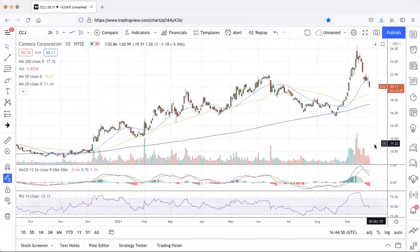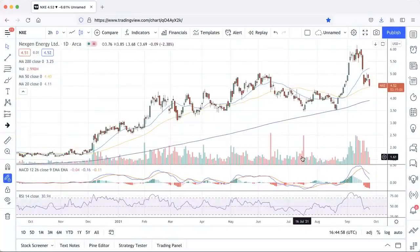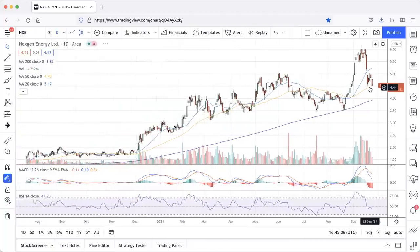Cameco also down on decreasing volume. Looks like we're headed to the 50-day on that one. And let's take a look at NextGen, a couple of the large caps here. NextGen bounced perfectly off of that 50-day. In my opinion, that's probably a good buying opportunity, though we could see a bit more outflow from the ETFs.